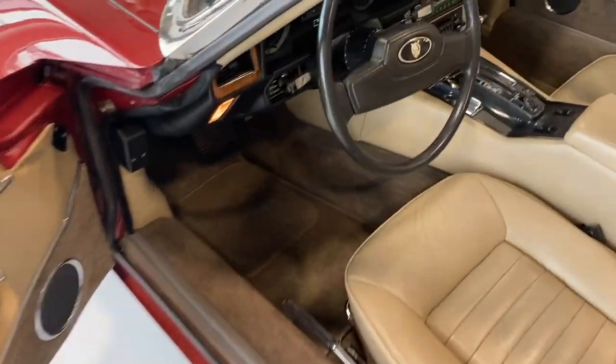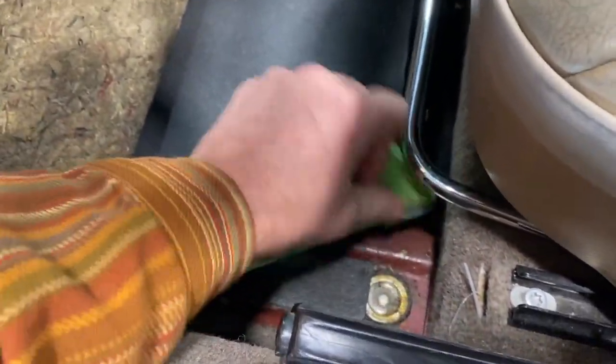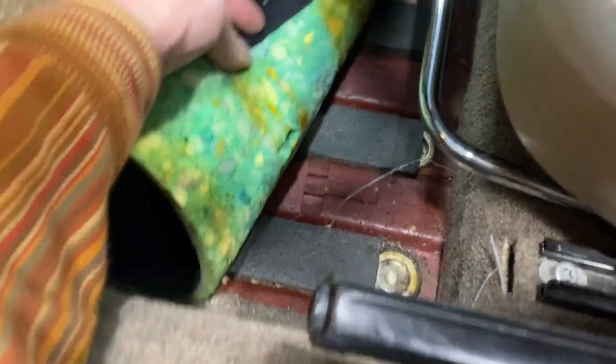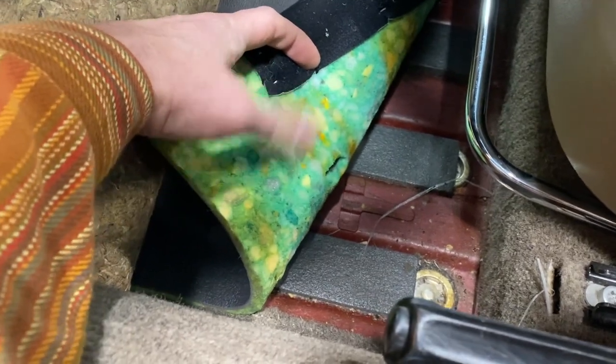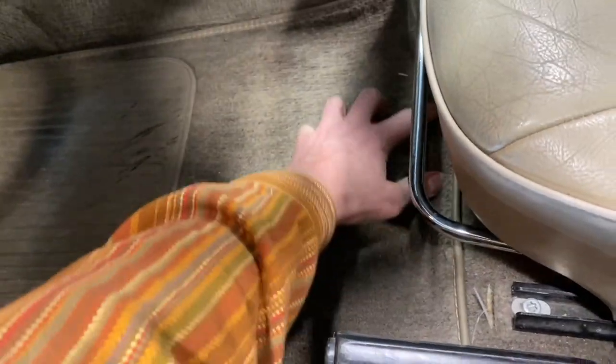Let's look at the carpet and some marks on the rubber here, but the carpet looks excellent. There's no salt staining. Of course, it wasn't driven in the winter. This isn't chewed up. If we pull back the carpets, we see the original underlay and then the floor pans, which are pristine, and this material hasn't broken up at all, okay? So all that looks good.